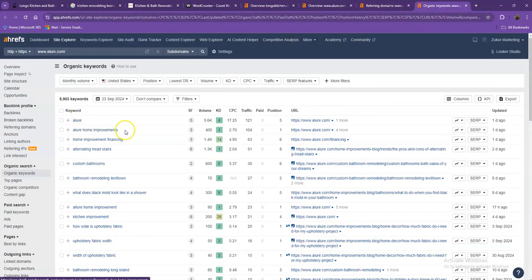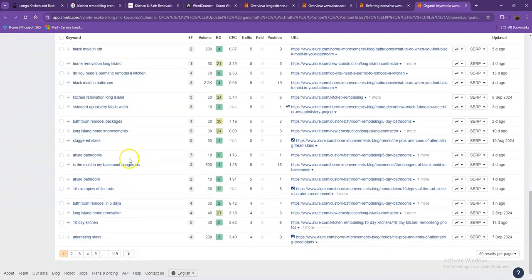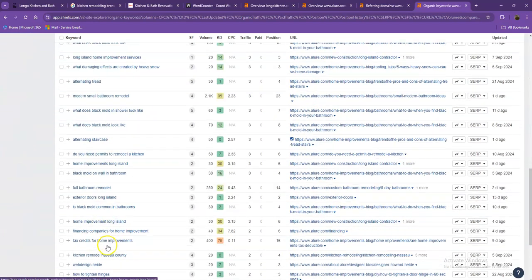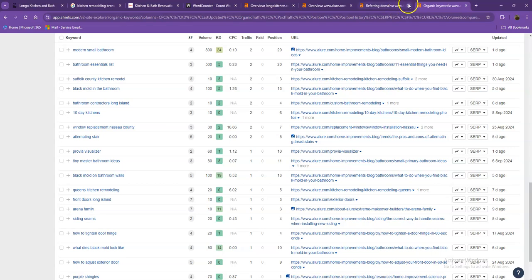Next are the organic keywords. These are all the keywords they have listed on their website, so when customers search for these specific words, their website will show on top of the list. And if you also look at the numbers under volume, these are the number of people that search for the specific keywords on Google every month. So that's how important choosing the right keyword is. That way more customers will be able to find your website faster and easier.